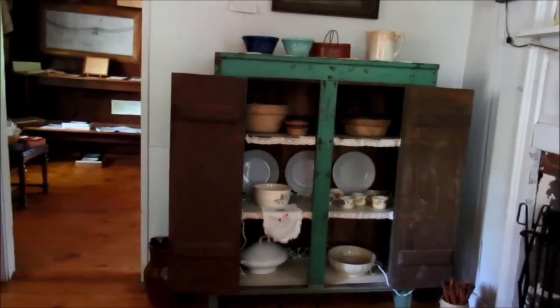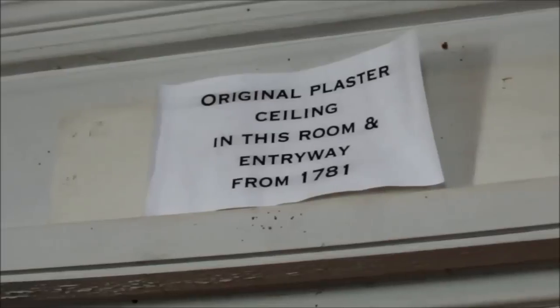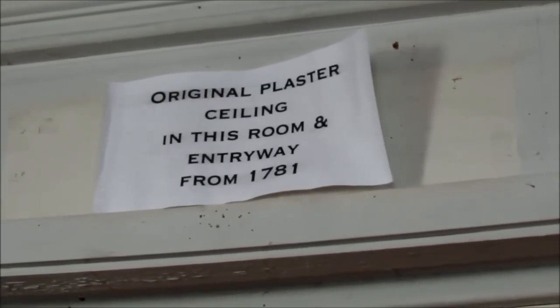That's sweet. Original plaster ceiling. From 1781? You're kidding. Nope. Most of the rooms in the house have the original walls and the original ceilings. What we call sturdy. Well, if you do something right, you don't have to do it over. That's what I say.